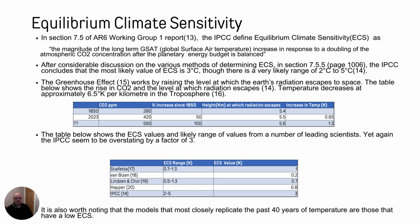So if the temperature decreases at 6.5 Kelvin per kilometre in the troposphere, we can reasonably expect the increase in temperature, balanced by the increase in the height of emission, to be 0.65 degrees. So, when we do get to the point of doubling CO2 to 560 parts per million, a reasonable expectation is that we'd have another 100 metres at which radiation escapes. That would give us 5.6 kilometres as the height at which radiation escapes, and an increase in temperature of 1.3 Kelvin.